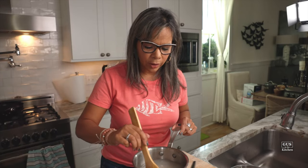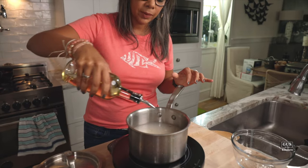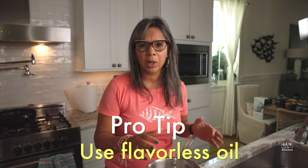So, okay, after the salt is dissolved and you like the taste of it, I add a little bit of oil, just a little bit, like that. I use canola or vegetable oil because it doesn't have flavor. If you want, you can do it with avocado oil. Don't add olive oil because it totally changes the flavor of your rice.